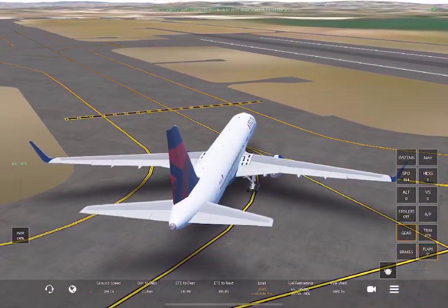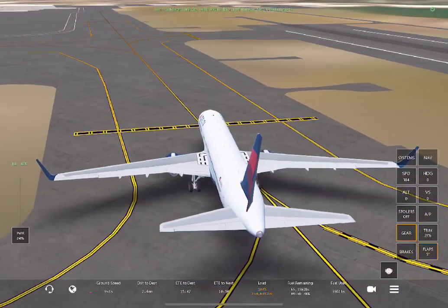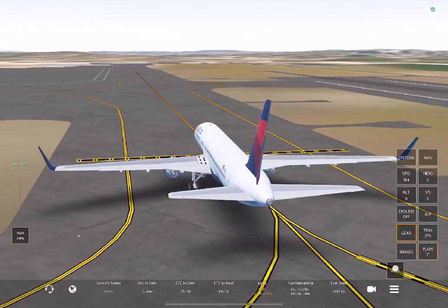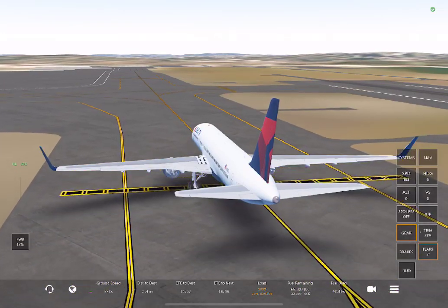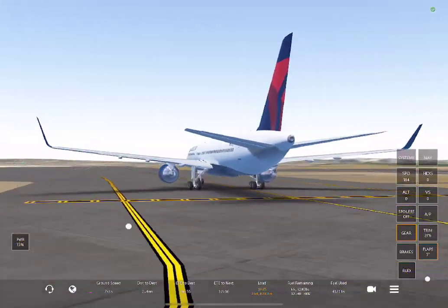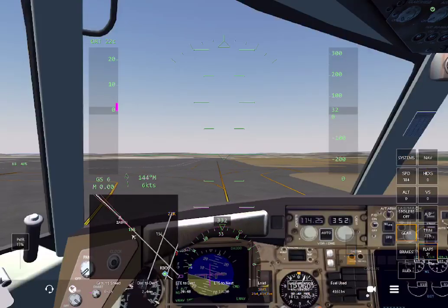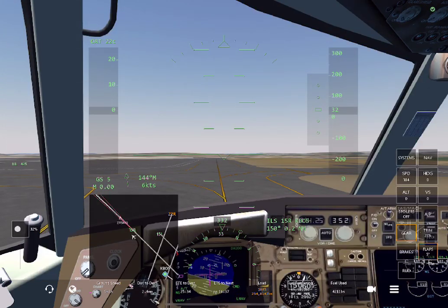General Edwards Unicom, Delta 9901 is taking off runway 15 right, departing north. Landing lights. Strobe lights. Approach is clear. First end is clear. I'm going to check the map here, just make sure nobody's inbound. Come on now.